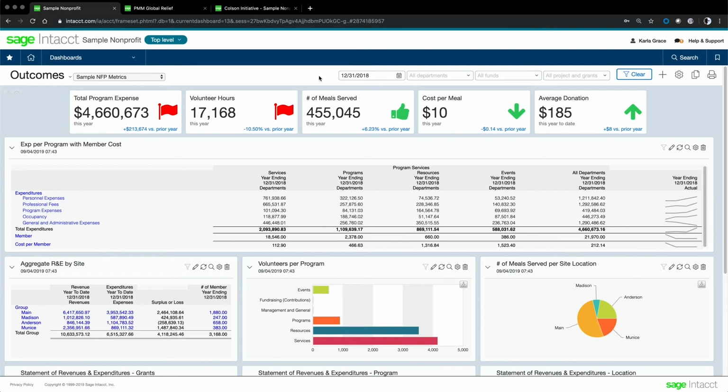We'll start out back on the dashboard we looked at in the first demo. The first area of flexibility deals with managing multiple entities under one login. Currently, I'm on the top level as noted in the header. From here, I see consolidated metrics from across the whole organization. But what if I just want to work in a single entity?